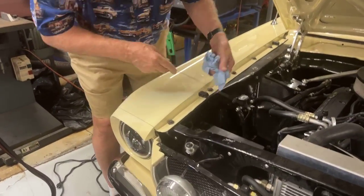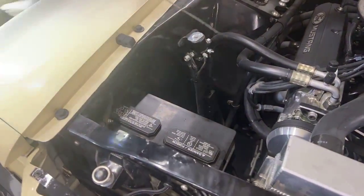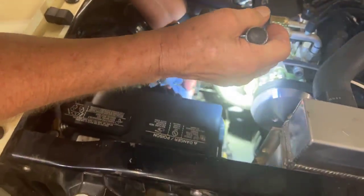This is called a dipstick, and someday I'm going to probably understand what that means, but we used to in high school call each other dipsticks, and we thought we were kind of stupid.